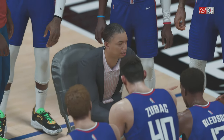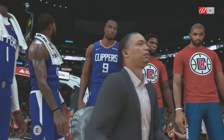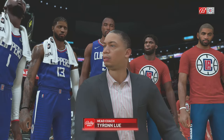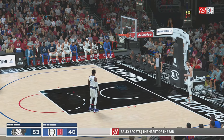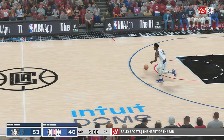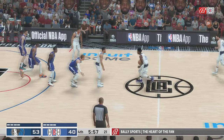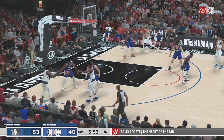And let's take a listen now to Coach Tyronn Lue. Hey, we got to get more physical down the other end, man. We got to get some stops. If we don't get stops, it's going to be a long night for us. Well, Lue focusing on the physicality of the game. He clearly wants more aggressiveness. And understandable. Setting the tone on defense, critical if you want to get this win.